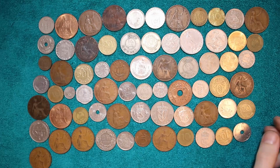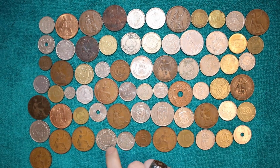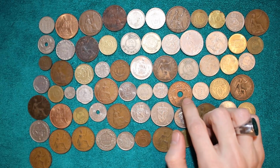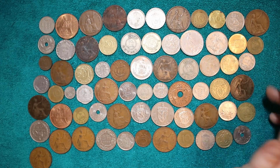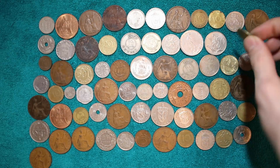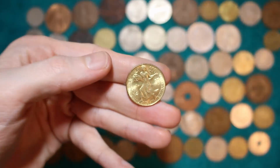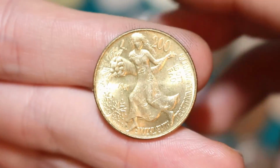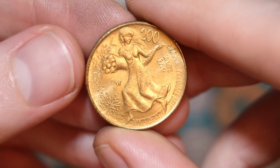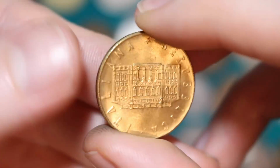So there we go, that's all of our finds. I normally pull out my favourite, but I got so many. I like this 2 franc, that was pretty neat. I really like this 10 cents from East Africa. Ooh, I am struggling to pick a favourite here. I think I'm going to have to go with this one, just because I've never seen it before, and I think it looks awesome. Quite a modern one as well, actually, but it's just such a neat design.